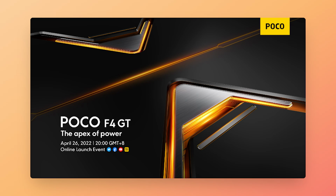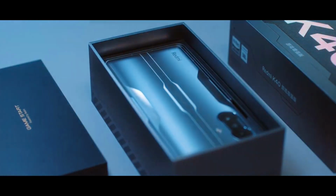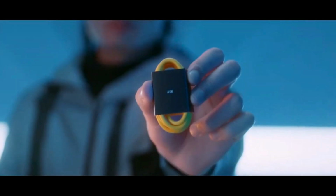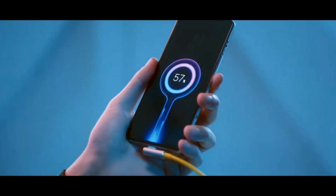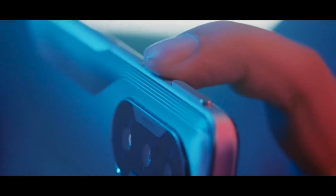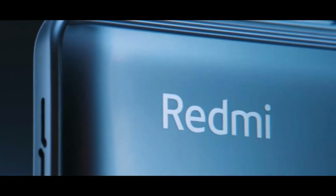Alright guys, so the Poco F4 GT is globally launching on the 26th of this month, that is in just a week. And as the name shows, this one is a successor to the Poco F3 GT, which was also a gaming centric device with MediaTek Dimensity 1200 SoC, pop-up shoulder buttons and more. Now if you do not know, the Poco F3 GT was just a rebrand of Redmi K40 Gaming Edition, and similarly the Poco F4 GT is a rebrand of Redmi K50 Gaming Edition.